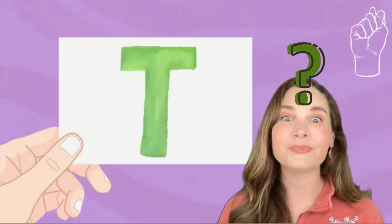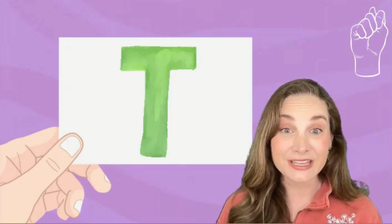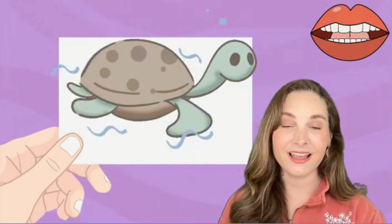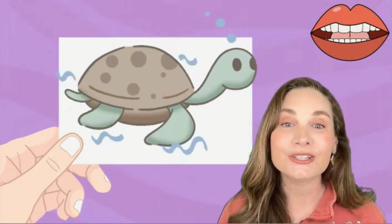This is the letter T. And what does the letter T spell? The letter T spells t, like in the beginning of the word turtle.